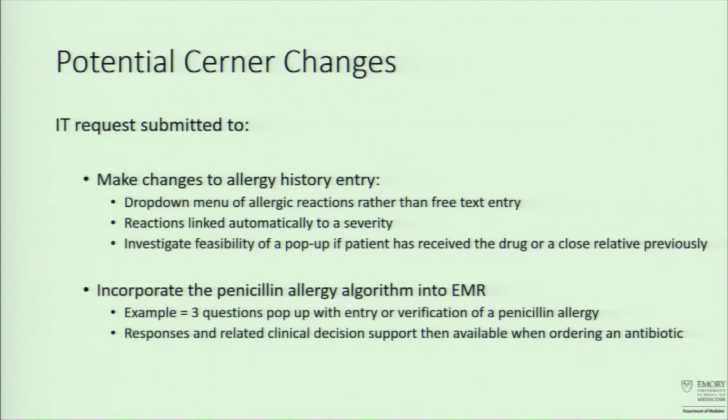And then to try to get a pop-up where if the patient says they're penicillin allergic, but they got Zosyn on their last hospital stay and everything was fine, where it actually would flag that for you. Hey, this person got Piptazo in our system a year ago. Look and see if that's the time of the reaction that's documented or if they tolerated it. And then to incorporate those three questions into the EMR as well. So hopefully that is coming.